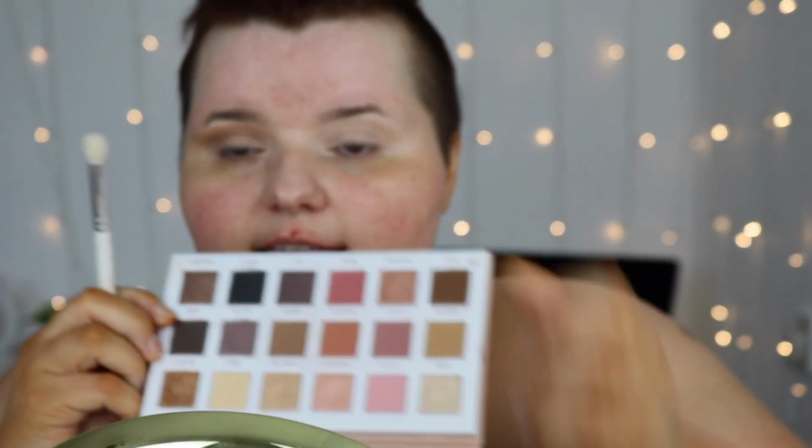And so I'm going to get another brush now. This is just a Morphe brush. I'm just going to take the shade View, and this is the colour here. It's the dark brown. I'm going to put that onto the outer corner, and I really like this colour. It's really nice. I'm just going to pop it on the outer corner.